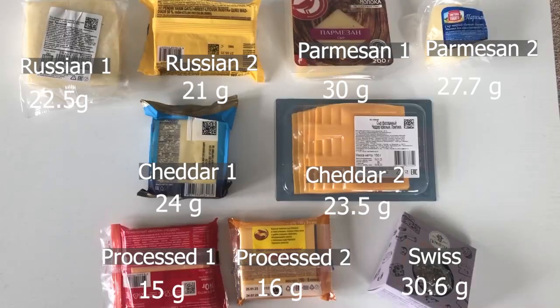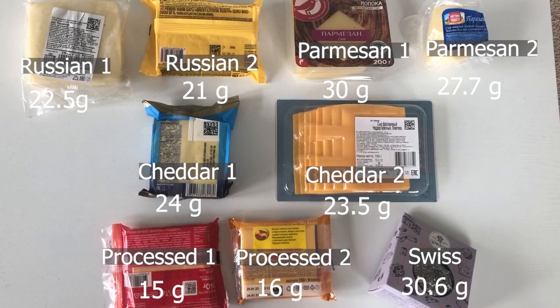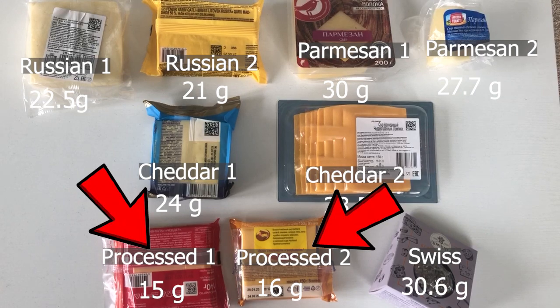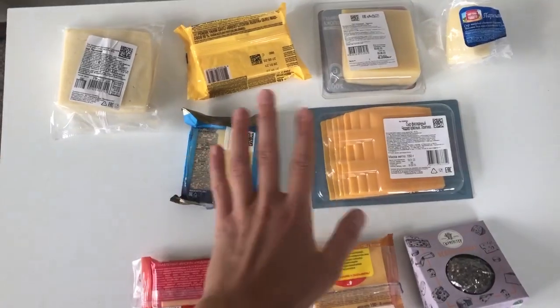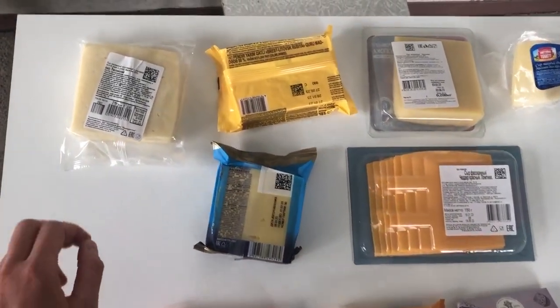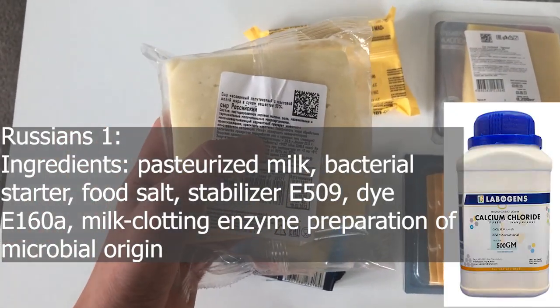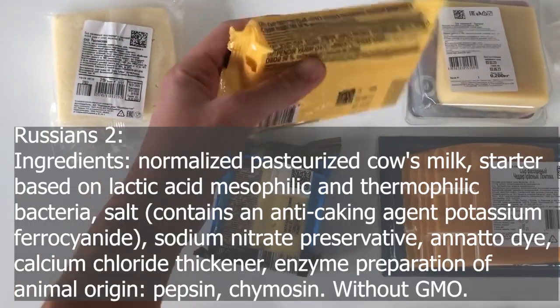Let's compare the amount of protein in different cheeses. Conclusion: the smallest amount of protein is found in processed cheeses, the largest in Parmesan and Swiss. Now let's look at the composition. So, the composition of cheeses is natural. Almost everyone has calcium chloride as sealant, E509. It's considered a harmless additive.